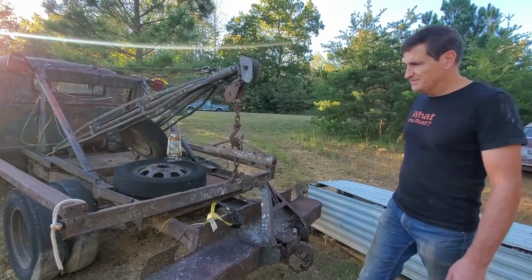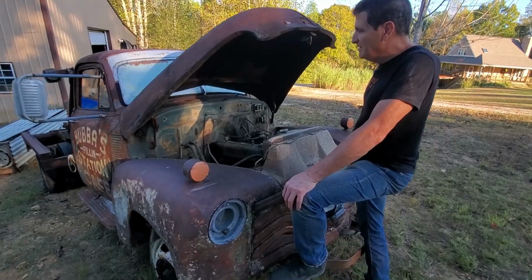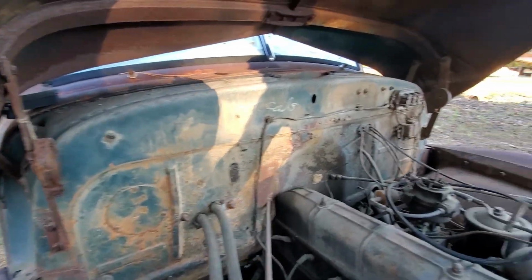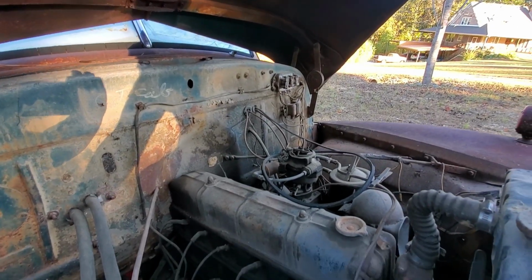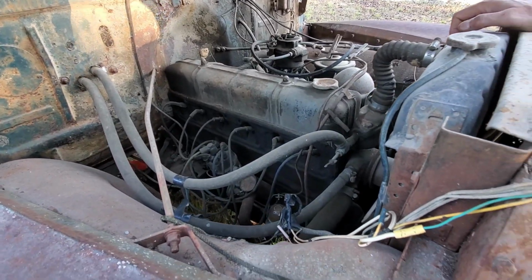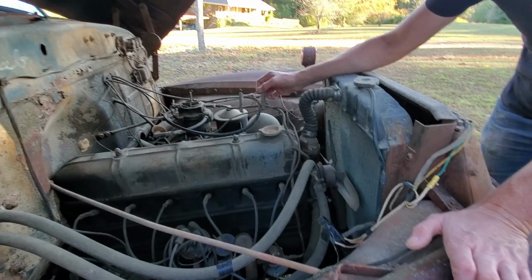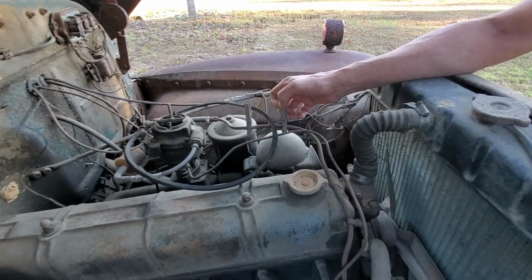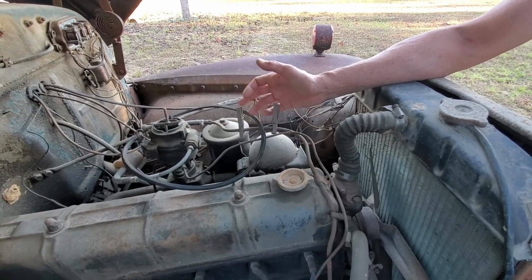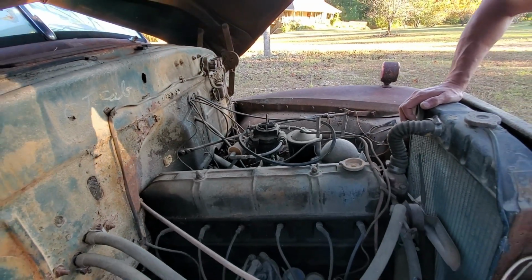Let's take a look under the hood. The hood stays up on its own. That must be the original color, huh? The green. For these old 50s trucks, that green is my favorite color. It's, I guess, a 216? Maybe a 235? It's got these clips on it. Viewers, if you don't know what people did with those, these were on here to try to prevent vapor lock. The idea was they dissipate the heat from the gas line. I don't know whether they ever worked or not. If you had it work for you, please comment.